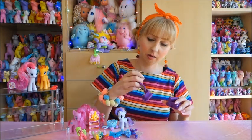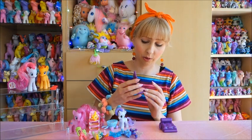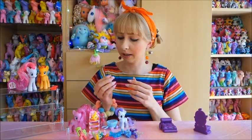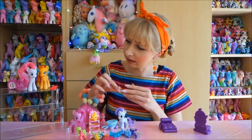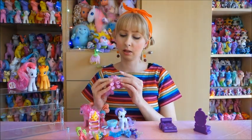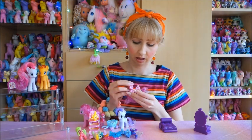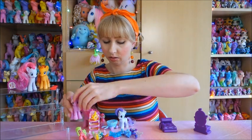What's that? I don't know if that is even a pony. I was searching for it. Okay, yeah. I'm not sure. I think that goes to one of the Pinkie Pies. I don't think that this goes to Diamond Rose. I could also be wrong, but it's like a ring or something. I can't get it on.